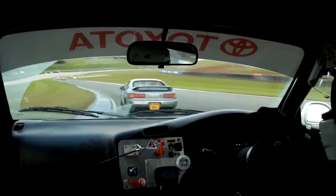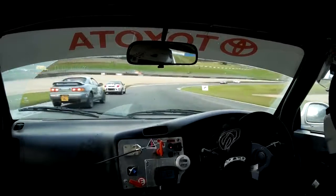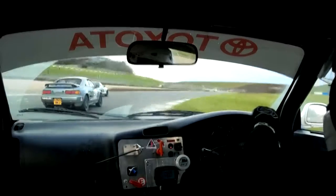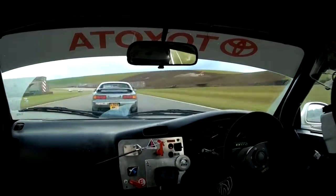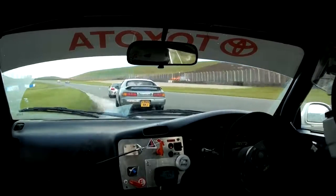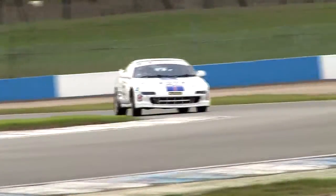Through the Craner curves, down towards the old hairpin. On go the brake lights on Hodgson's car. As he was saying earlier on, a very new driver to the MR2 Championship, but is adapting to the cars quite quickly. Already right on the pace. You can see that car has got road licence plates on the back as well of Miles Hodgson.